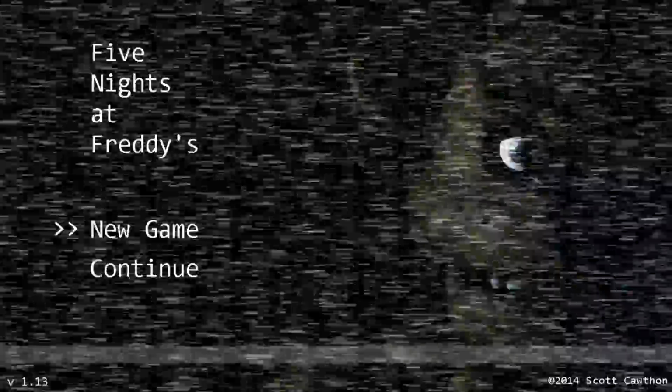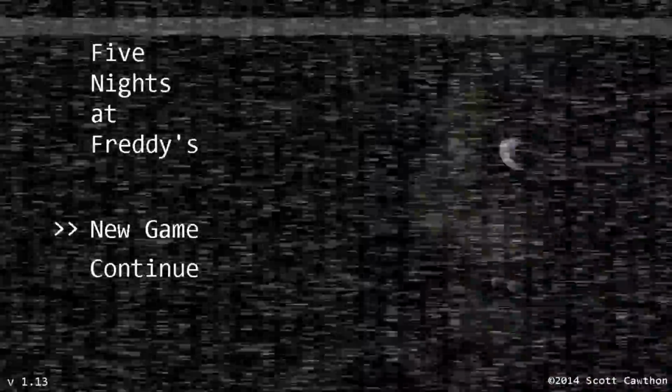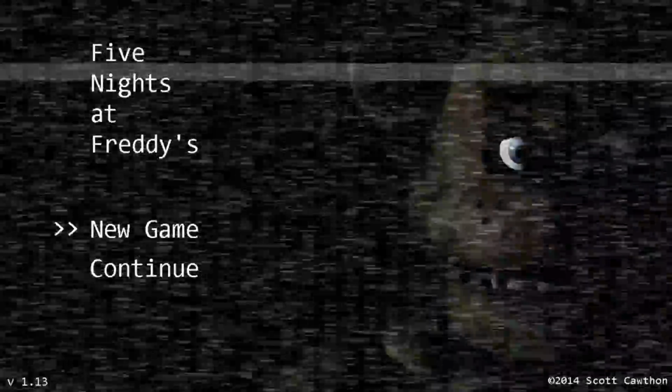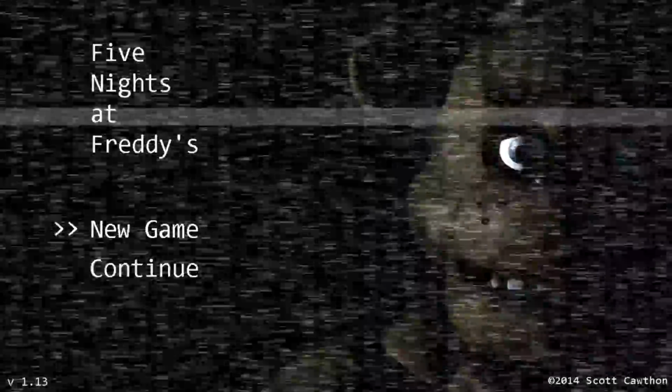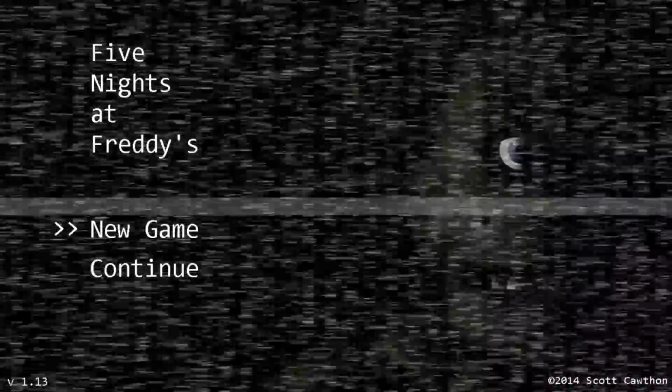So if you do have Windows 8 and you're trying to get this to run, it won't do anything. Just right click on the exe in the program files and launch it from Windows 8 and it should be fine. There is a troubleshooter there that also works too. Anyway, enough waffle. New game.